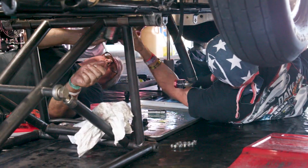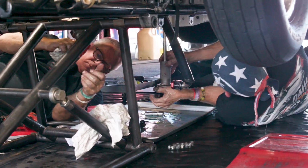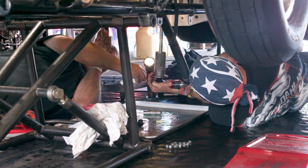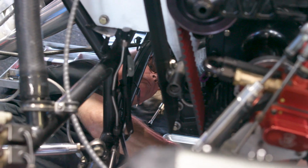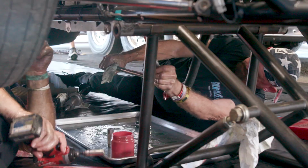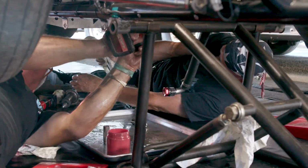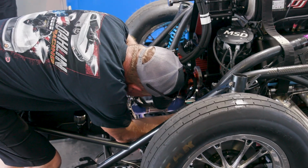As the clock runs down, they still haven't found the problem. Dave talks to the competition to buy some much needed time. You'll wait for us, we'll wait for him. To cover all the bases, the team decides to replace the oil pump as well.